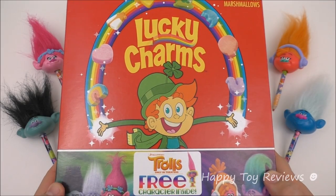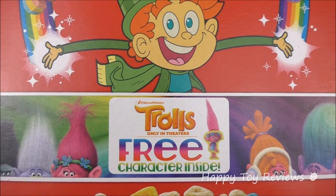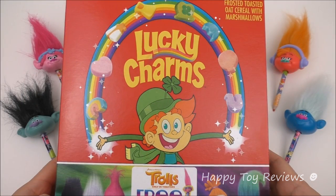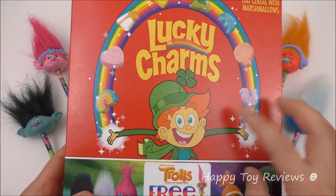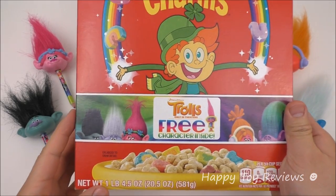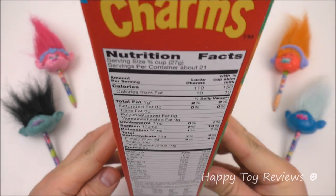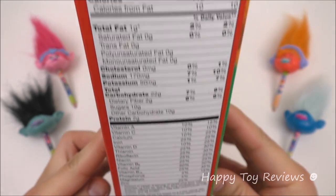In front of us we have the Lucky Charms cereal box, and you can see here it says DreamWorks Trolls, only in theaters, free character inside, frosted toasted oat cereal with marshmallows, so you can see the rainbow colors there. That's awesome. Look at those. Looks very yummy. So here are some nutrition facts.